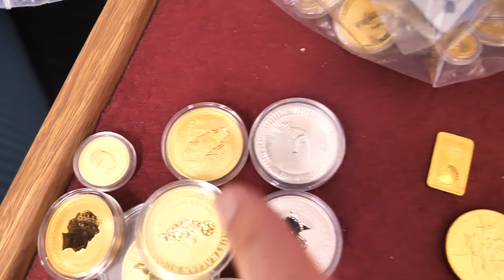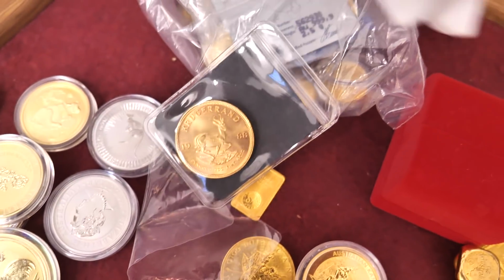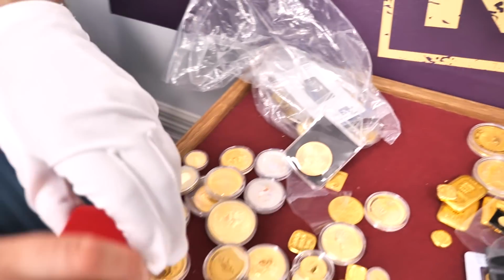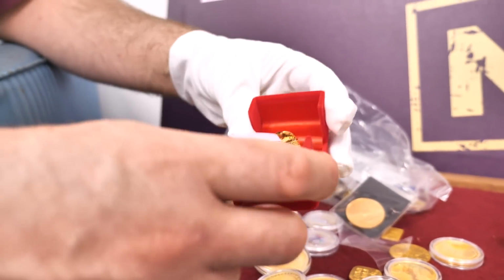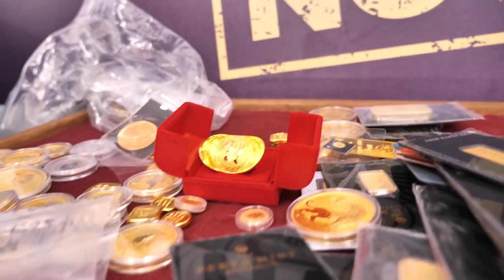So very cool. We get foreign stuff in, so that's a Krugerrand, a South African Krugerrand. Yep. Comes in. And I've got to open this one here. So sometimes we get in this unusual stuff, and I'd love to have the knowledge to be able to tell you more about it.